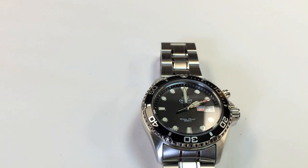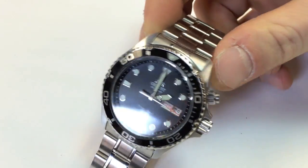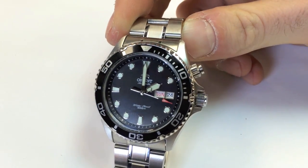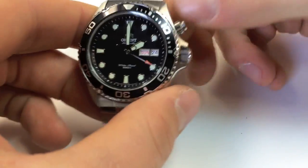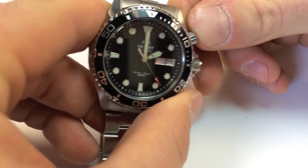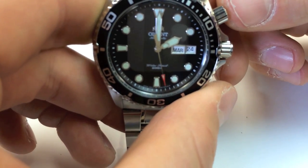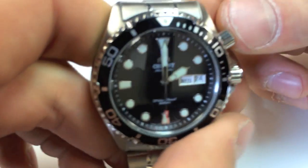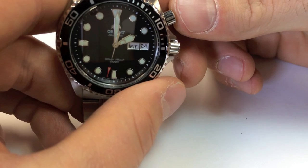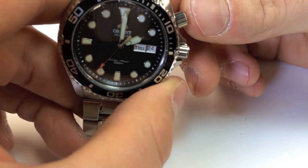One thing we haven't really talked about is this pusher on top at the 2 o'clock position. What that does, it's also screw down like the actual crown, and it changes our day. It goes from lundi to Tuesday to mardi to, what's that one? Wednesday to mercredi to Thursday.